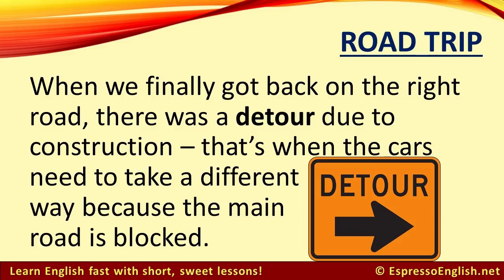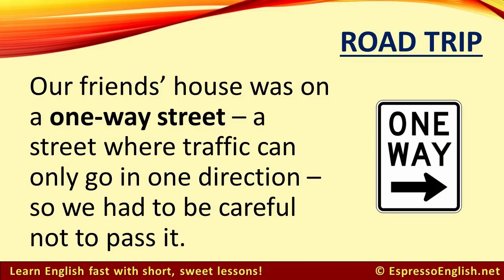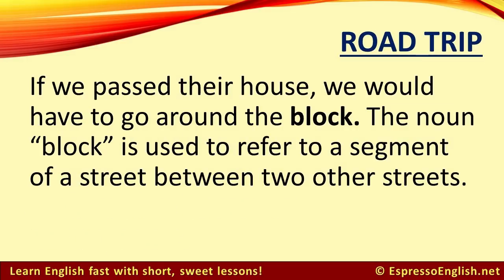By the time we arrived, it was dark outside, so we had to turn on our headlights. Those are the bright white lights on the front of the car. Our friend's house was on a one-way street. That's a street where traffic can only go in one direction, so we had to be careful not to pass it. If we passed their house, we would have to go around the block.